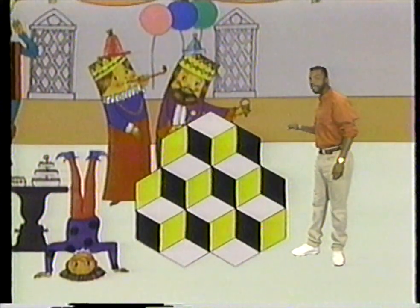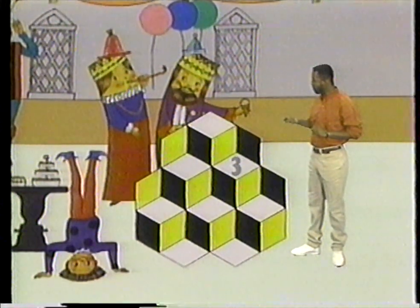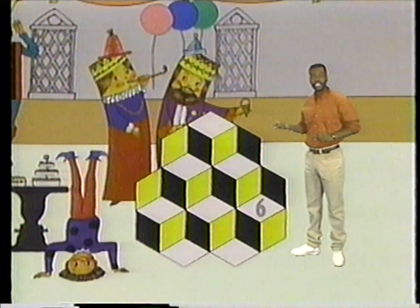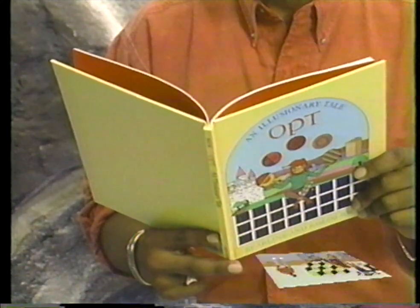Okay. See these boxes? Let's count them. 1, 2, 3, 4, 5, and 6. And if we turn them all upside down, there should still be 6, right? Wrong! Now there are 1, 2, 3, 4, 5, 6, 7. It all depends on how you see it. And you never know which way it will go in the land of Opt.